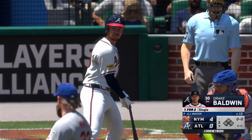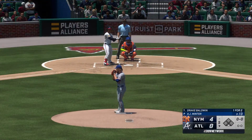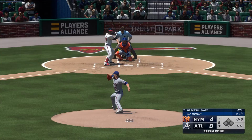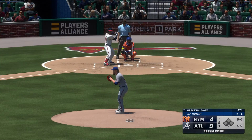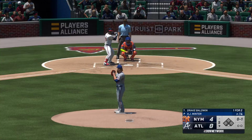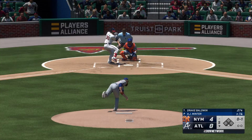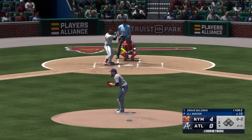So here's the Braves designated hitter, Drake Baldwin. You know, these Braves doing a good job at the plate with runners on base, and that can be a key difference maker in the game. They're hitting over .600 in this game with runners in scoring position, and clearly that's leading to a lot of runs. Their clutch hitting has been excellent.